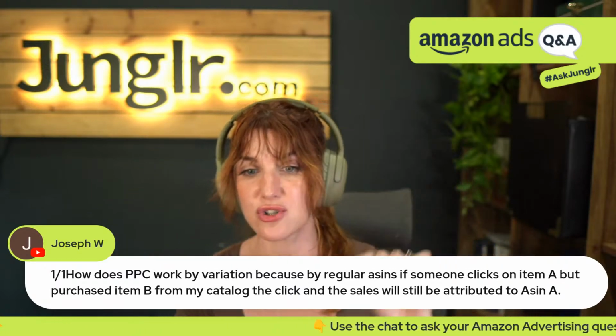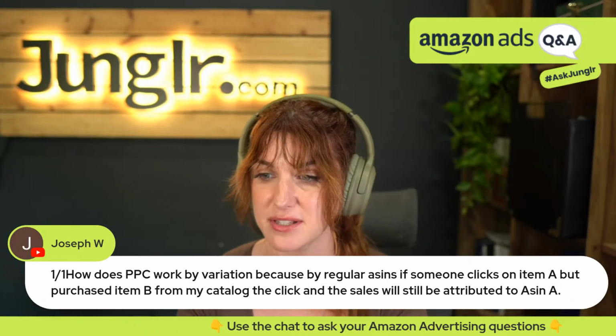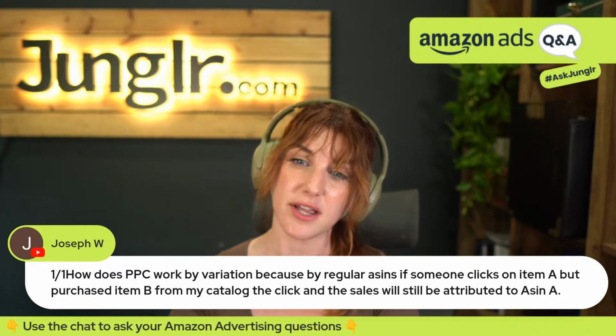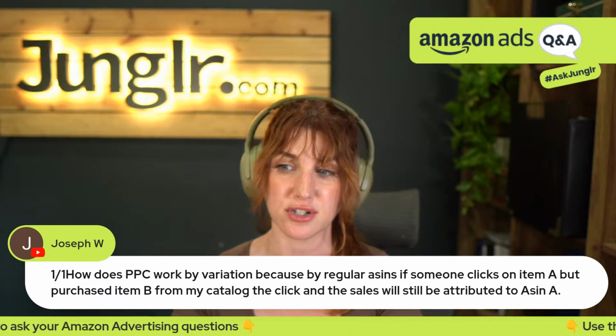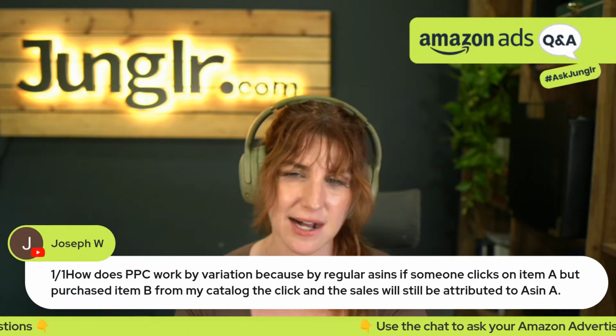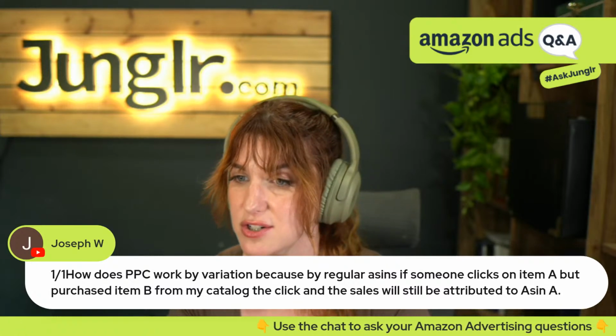And you can sort of map that path and see, because sometimes what happens is that one product gets all the clicks, but another product is getting the purchases. And that's not always a bad thing, but you just want to know how to optimize your ads to take advantage of that.